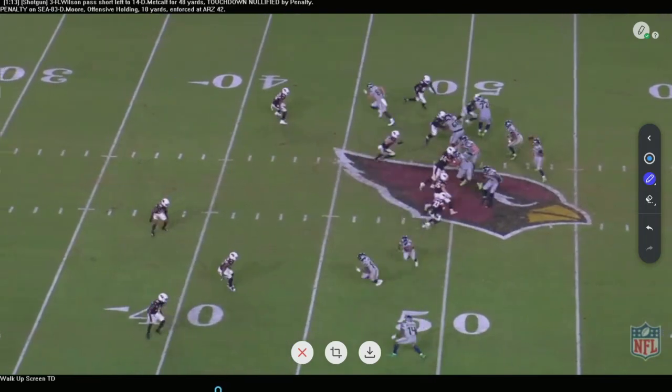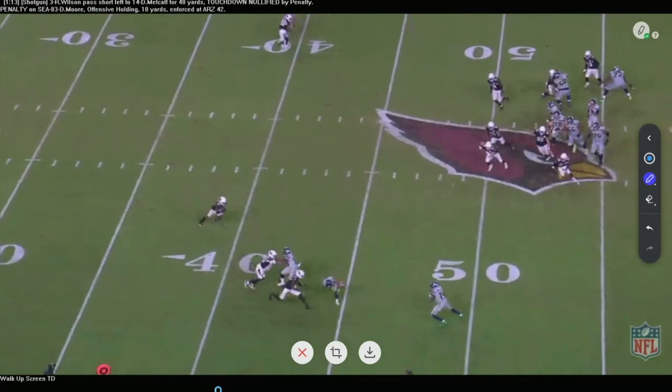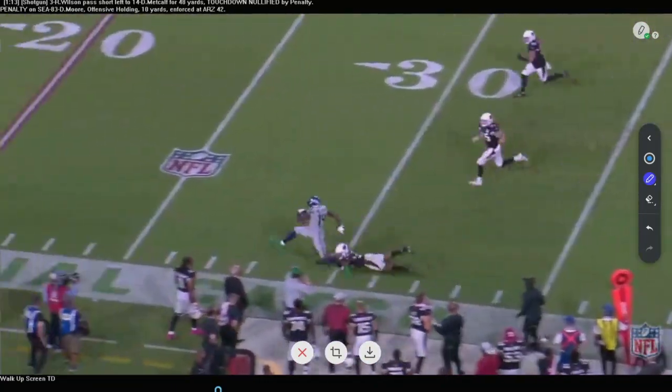Oh, we saw this look before. You brought blitz zero, even though it was looking like soft coverage. Let me throw it out to my receiver right here, get it into my guy's hands quickly. They do that. I'm going to take this to the house.